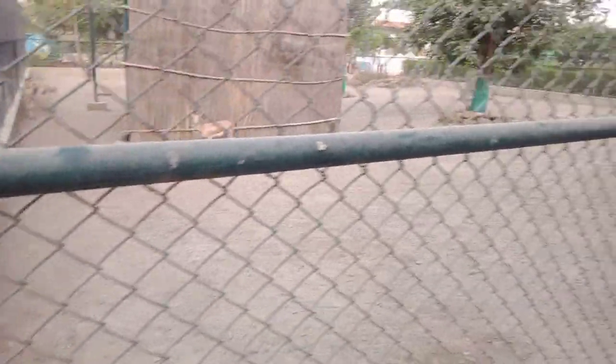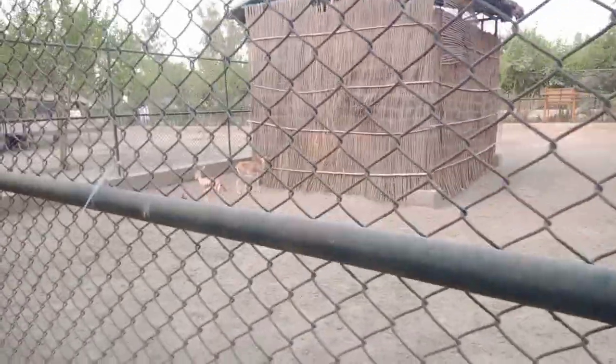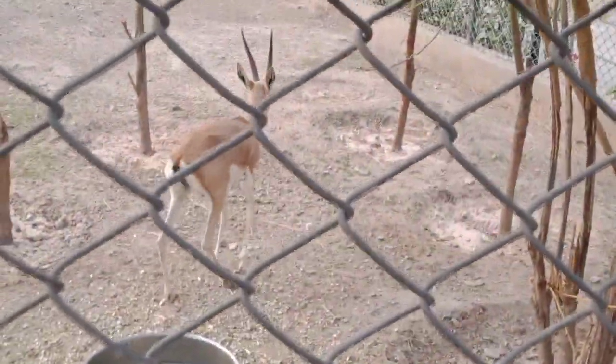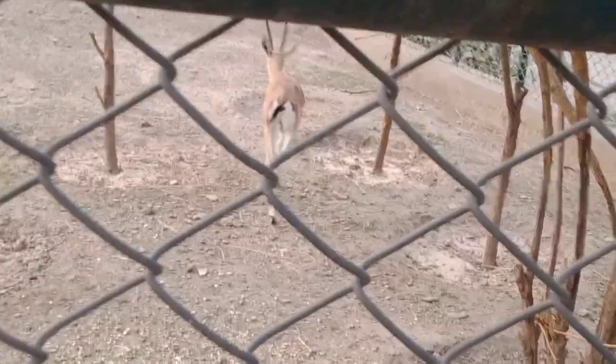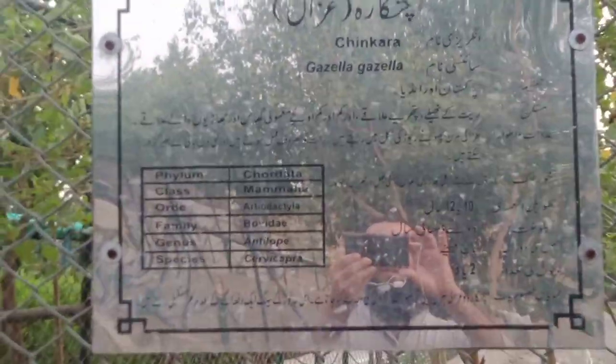There is a great lesson for human beings to start walking, because these animals are walking. Hello deer. One is deer and one is dear, D-E-E-R. So this deer is dear to me. This is the chinkara gazelle. Let me show you in a zoomed way, so you can see the chinkara. You can see her horns, her beautiful horns. Have a look at this. This is for your information.